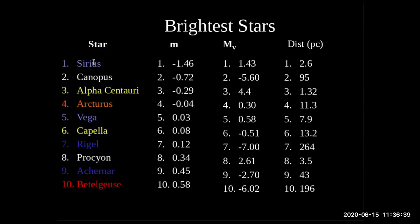This kind of represents the colors too. Look, blue for a lot of these stars, bluish, white. Very few red stars. Actually, only one on this top 10 list, Betelgeuse, which has actually dimmed quite a bit for some unknown reason lately. It's not even top 10 anymore. But there it is. So if you know the apparent and absolute magnitude, you get the distance. That's what we talked about last time.